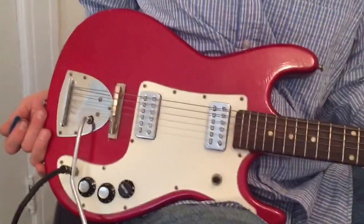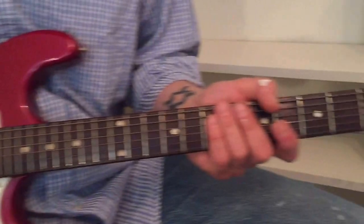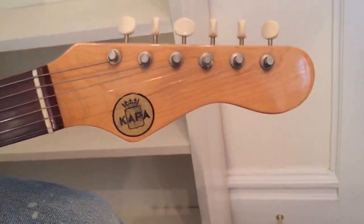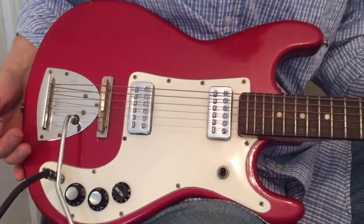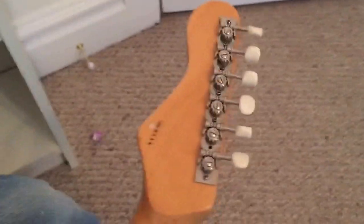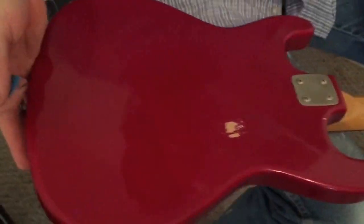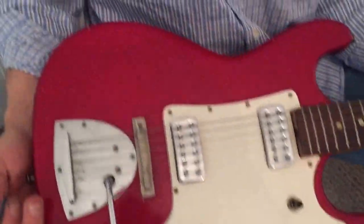Here's another one. We love when these come in. This is a made in the USA Kapa Continental 1965. A lot of these parts were imported from Germany. We got Hofner pickups and hardware, and a maple neck. Not sure the exact wood in this body, but it's a darker than candy apple red.